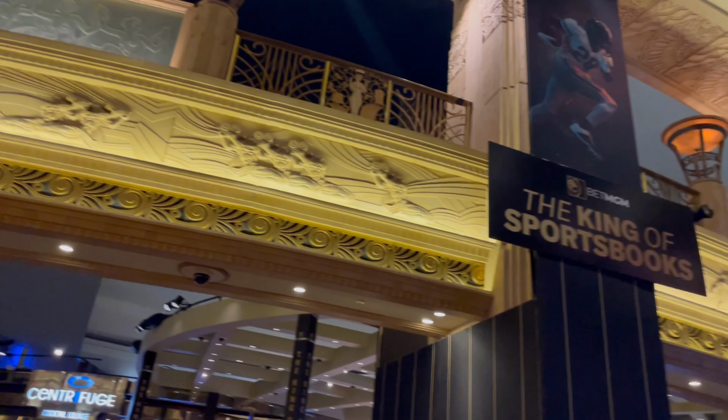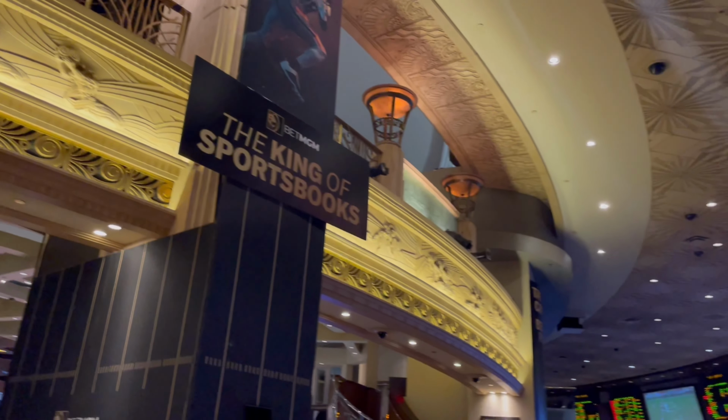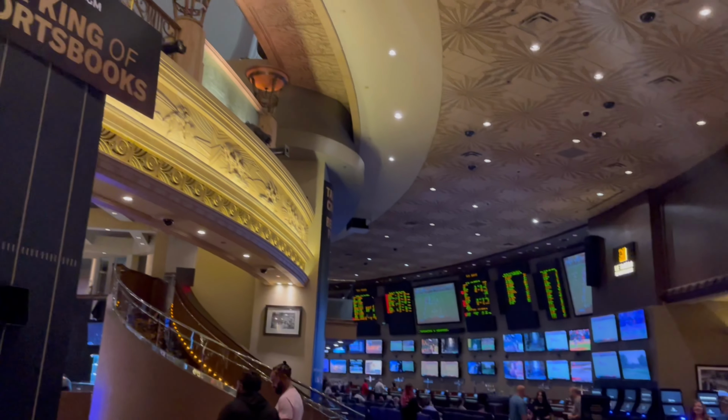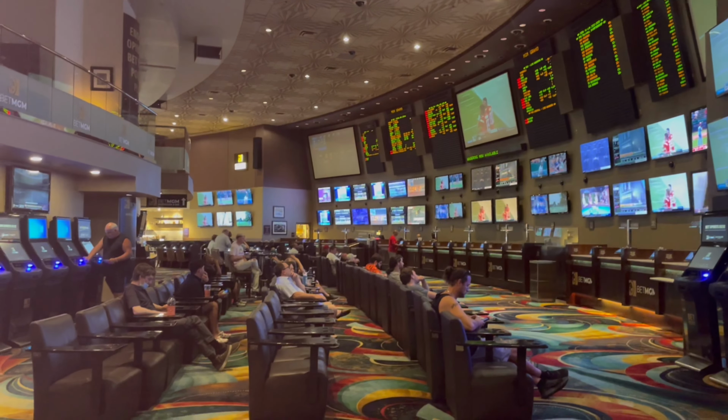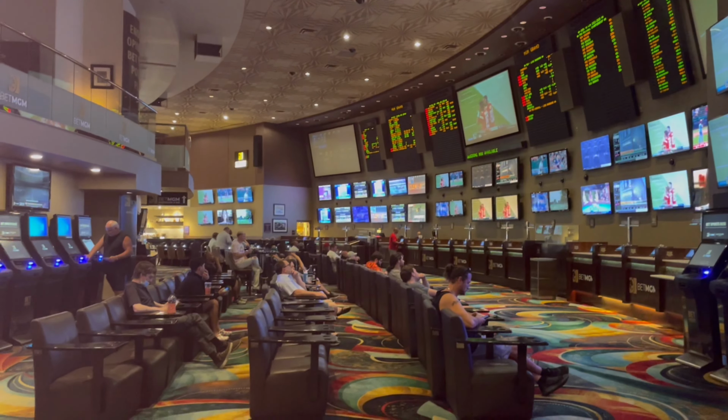In the back side of the resort, or maybe this is the front. I don't know, I guess it depends which way you look at it. It's the Strip side of the resort. This is where you can find the sportsbook. This whole area used to be a big Rainforest Cafe from what I remember back in the day.